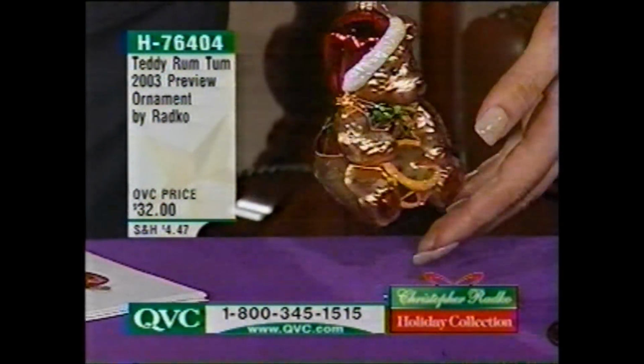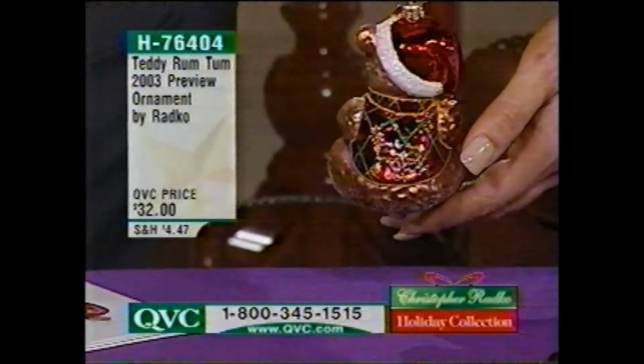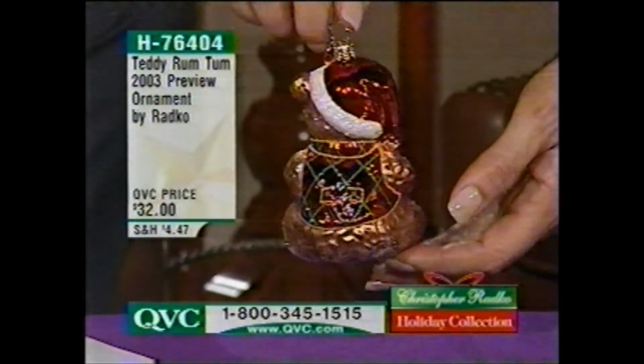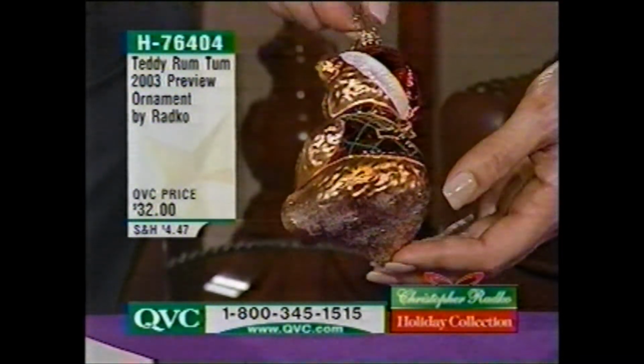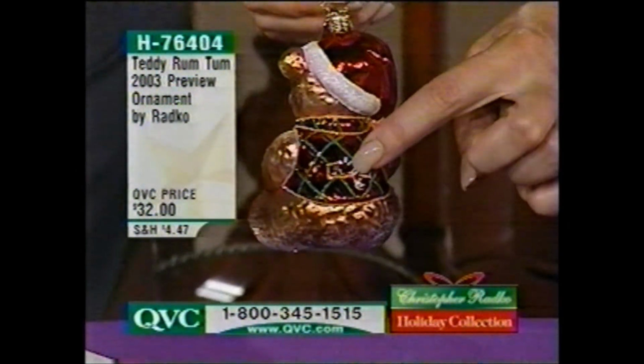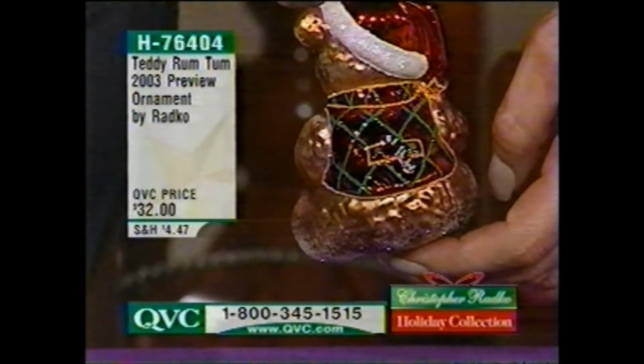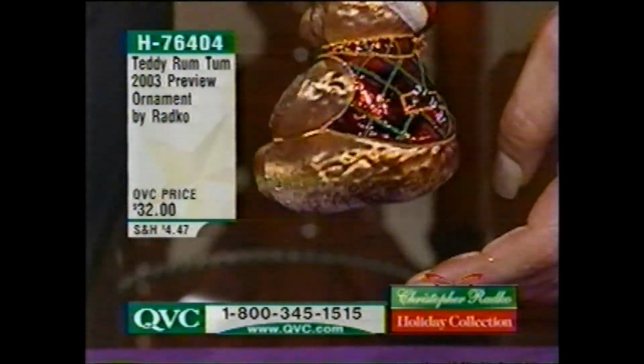And this is a classic teddy bear. Look at the detail on his vest. Again, look at that sparkle. There are so many kinds of glitter here. Look at the buttons on the back and the harlequin pattern and the fur. It's all raised in the mold. Again, it's not just a flat thing. He's got a little candy cane there. Isn't that smart? He's got that little Christmas stash. If he gets hungry, that's your surprise.